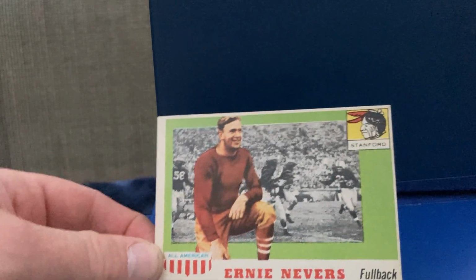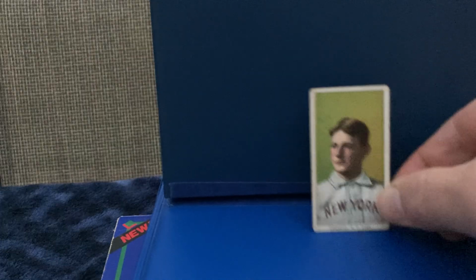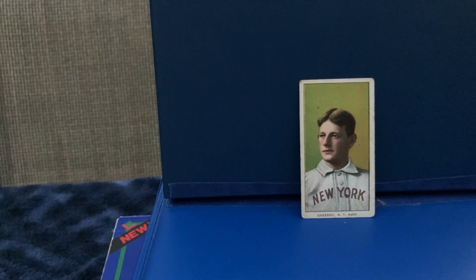All right, next we are going to 1909 with a T206 card.